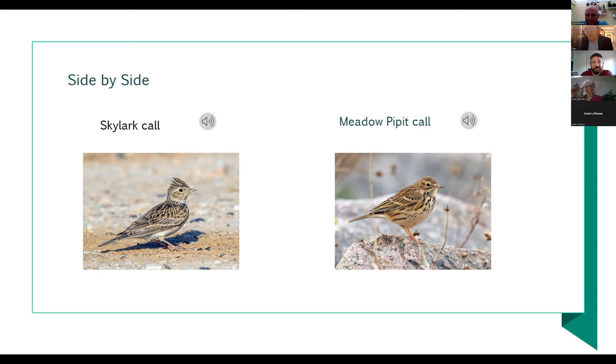But it's the males that sing. The females at this time of the year are probably down in the crop sitting on a nest somewhere, so just bear that in mind. If there's a male singing, there's probably two, even if you're not seeing two. So just work on that premise, really.